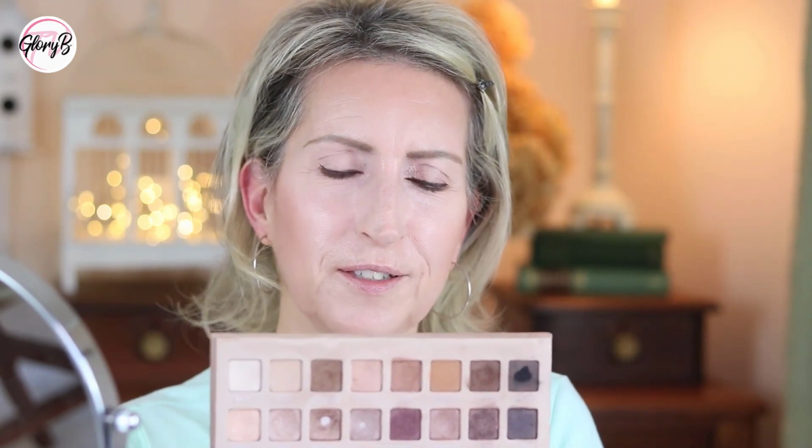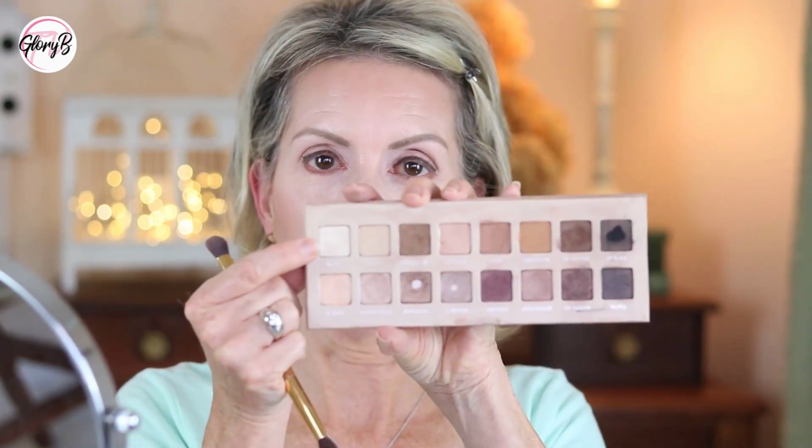As I said, I'm going to use the Lorac Pro Palette 3. These are all warm tones. It's mostly matte at the top, and I was going to say sparkle shimmer at the bottom, and I'm mostly a matte girl anyway. So I'm going to start with the lightest color, which in this palette would have been nice if they had included a lot more of that, which is this one right here. Always like a big pan of the light colors. Those are what I run out of first.